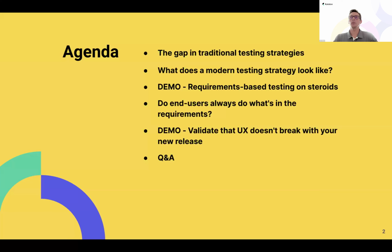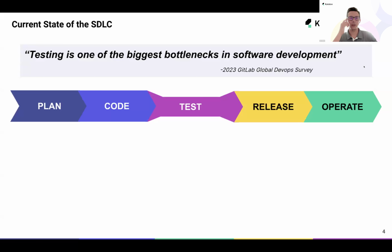All right, cool. So let's jump into the main topic. One thing we like to contextualize for everybody: I'm sure most of you have heard that testing is one of the biggest bottlenecks in the software development process. The GitLab Mobile DevOps Survey specifically calls that out when they look at the entire DevOps practice. The way we like to represent that is with a little bottleneck from testing across the SDLC.